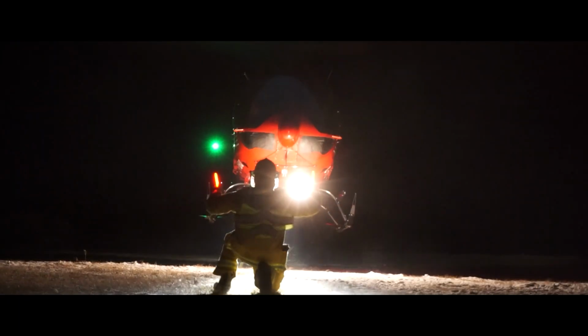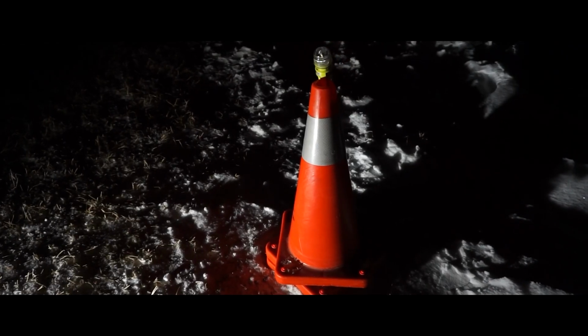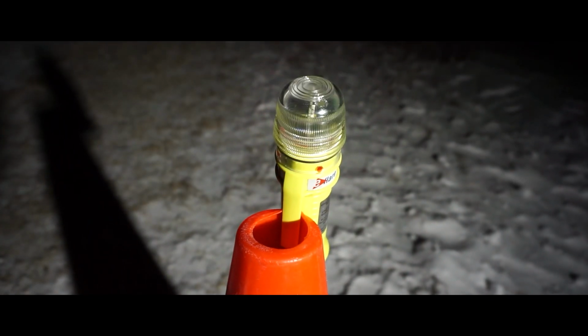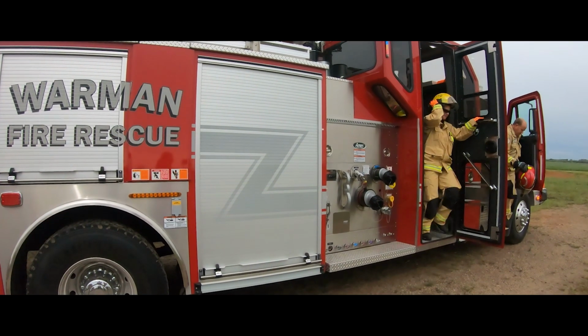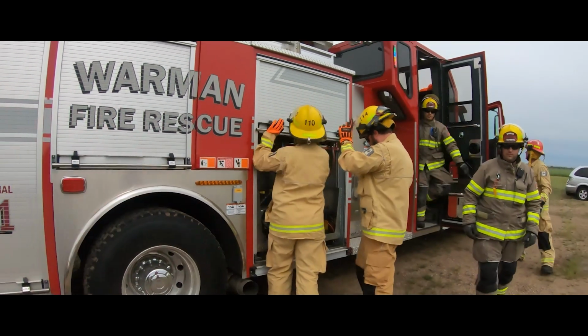On night landings, all setup and operating procedures are the same as on day landings. If available, the landing zone officer should place LED beacons at the corners of the selected landing zone and must wear a reflective vest. Vehicles at the scene can assist the STARS pilots by training their spotlights and high beams on nearby hazards, such as power lines.